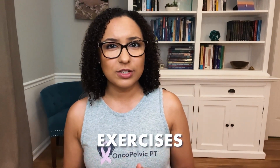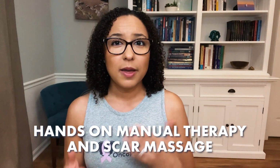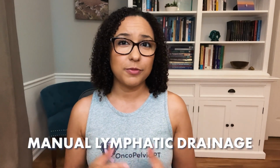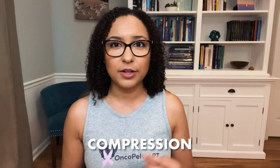Once you're diagnosed, it's important to start getting the best treatments that are available. Cording is treated with multiple interventions, but the primary ones that will help to resolve that cording and get your arm back to that full range of motion and function are exercises, stretches, hands-on manual therapy and scar release, manual lymphatic drainage or lymphatic massage, compression, including compression bandaging and compression sleeves, and kinesiology tape.